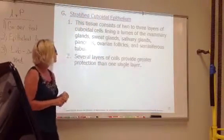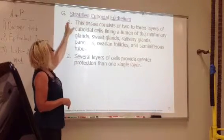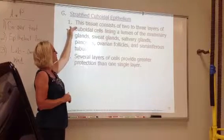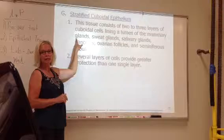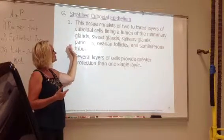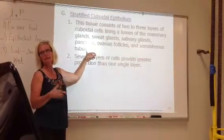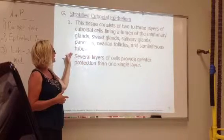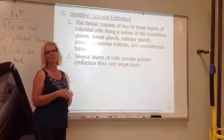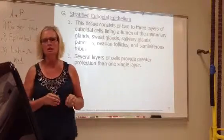Stratified cuboidal, we're getting into some of them that are not quite as common. So stratified cuboidal, many layers of cube-shaped, 2 to 3 layers typically. Mammary glands, sweat glands, salivary glands, produce saliva. Ovaries, seminiferous tubules are inside of the testes. So a lot of these provide protection, but notice a lot of them are glands, so they're going to probably do some secretion also.